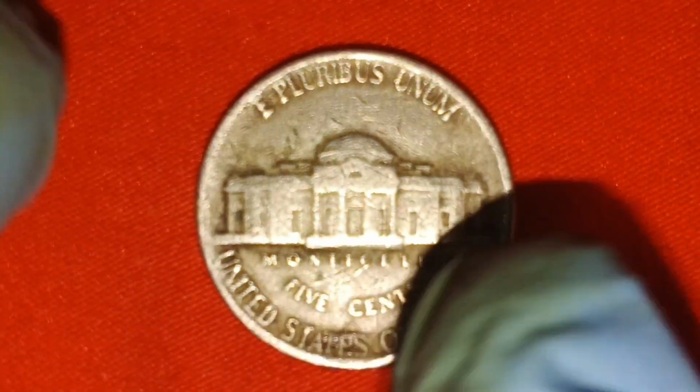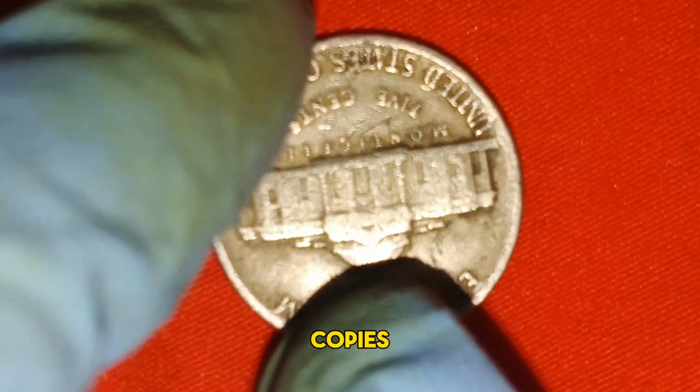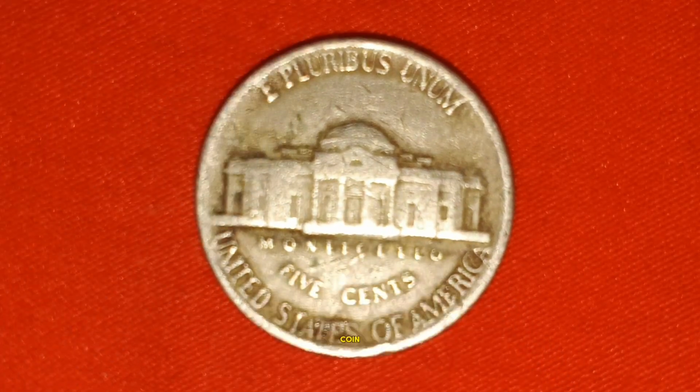To be exact, so the question is obvious. How can a coin that had over 700 million copies ever be rare or valuable? And that's the first thing we have to understand about coin collecting.